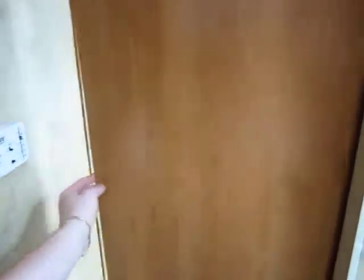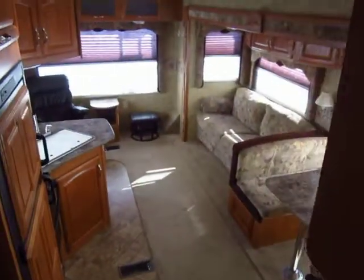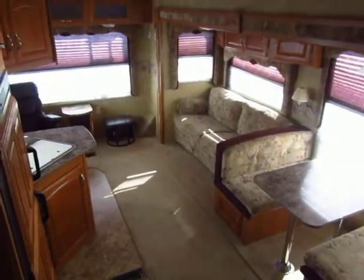I'd like to show you this here. We do have a nice pocket privacy door here so that you're not worrying about curtains or something like that. So if the grandkids are staying with you, they have their space, you have yours. Everybody sleeps well, everyone goes home happy.